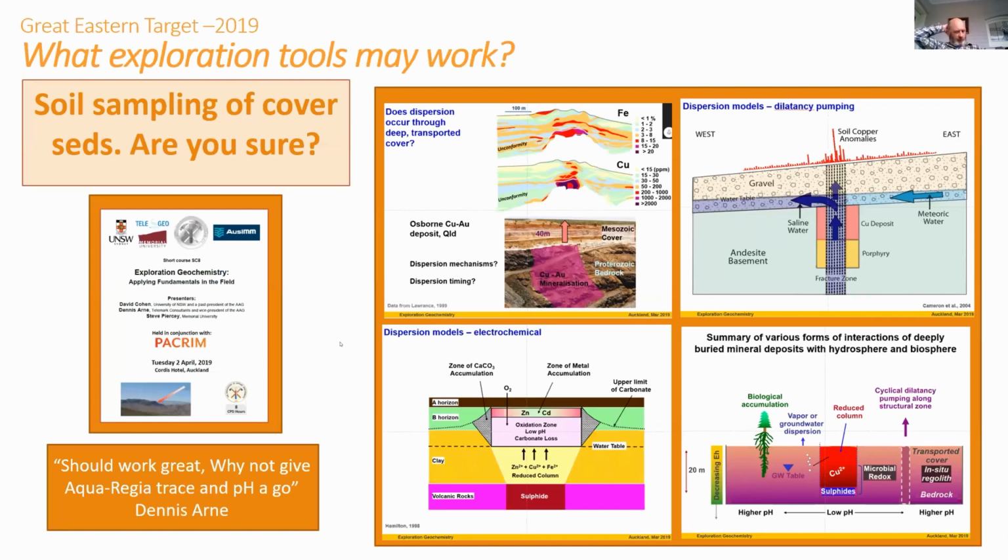And then we came to the big issue of what are we going to do when it comes to the geochemistry. The guys in the team, Tony, Shrek and myself, we hadn't had much experience of exploring undercover and of using any types of geochemical tools. So we decided to go to the PACRIM conference and do this short course here. And we got talking to Dennis Arn, and they showed us all these pictures, and these guys seem to have this stuff down pat, and they can show all sorts of dispersion models and electrochemical models and all the rest of it for the type of stuff we're looking for.